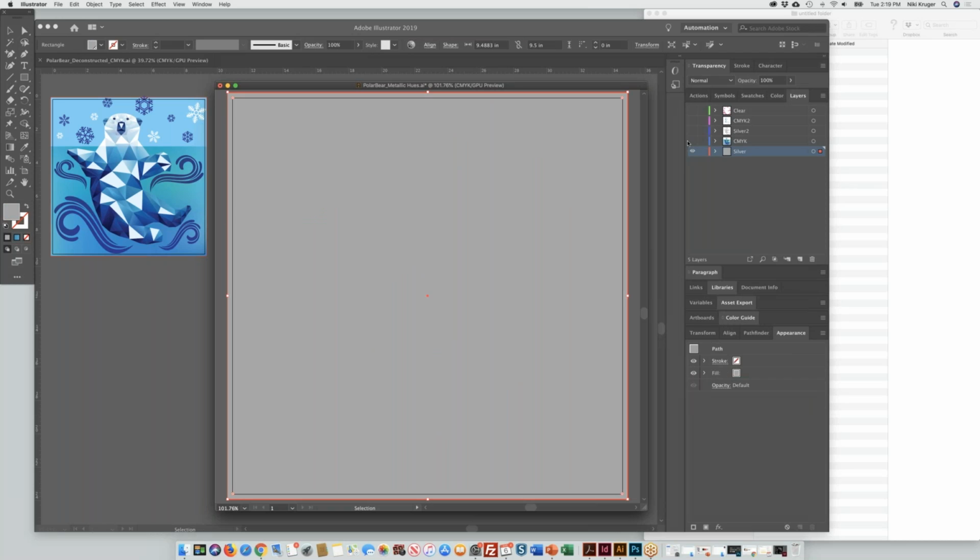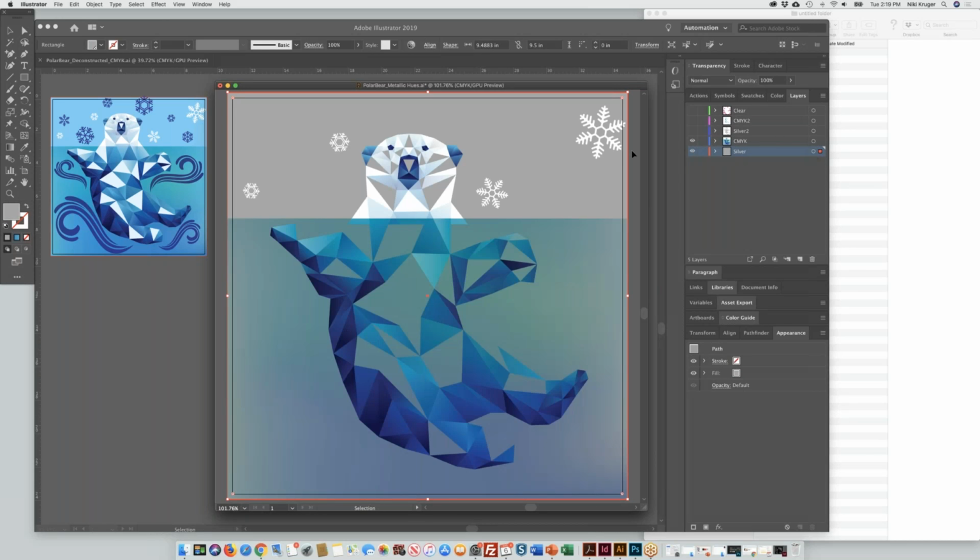Then we have our first CMYK layer. In this layer, we have the mesh gradient multiplying, and then these CMYK objects that you see, the little triangles that make up the polar bear, they are not multiplying. They are staying 100% CMYK. So that is not going to allow the silver to come through on those shapes that you see there.